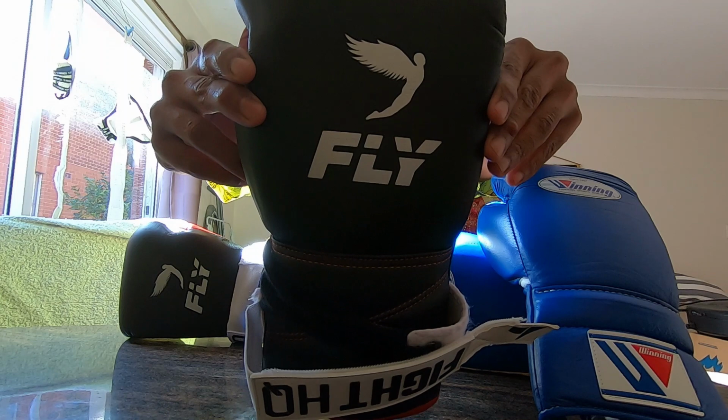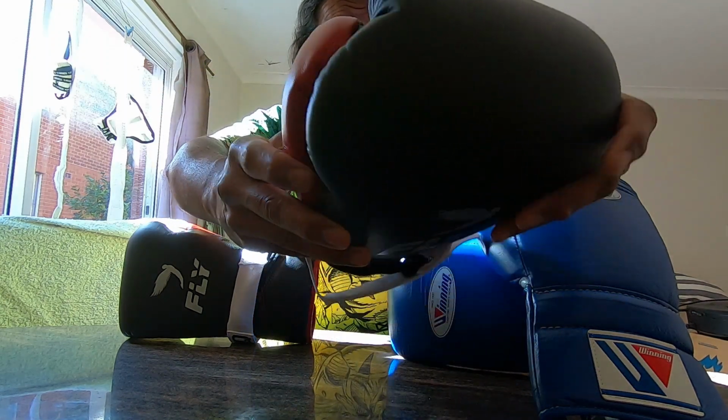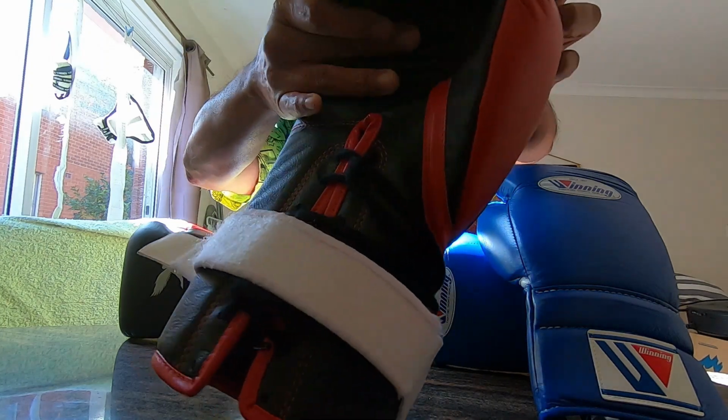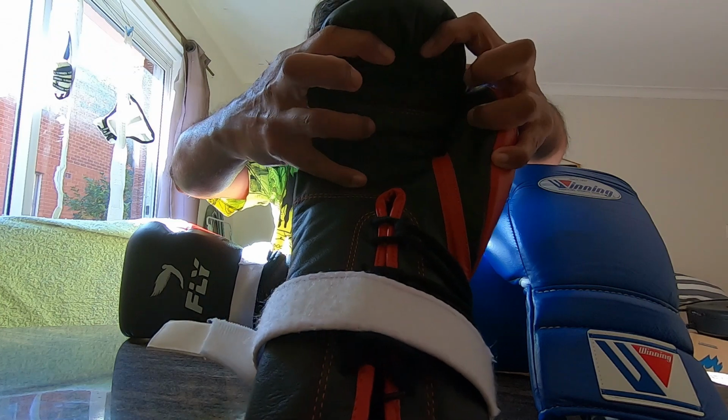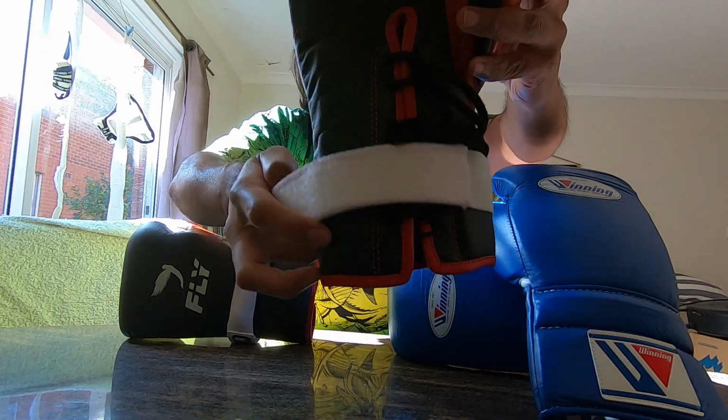Still very nice, very held together, no crinkles at all, unlike the Winnings. So these have no crinkles. And look at that, just looking at the sheen. I did use a nice protective conditioner for it, because I want to look after my gloves.